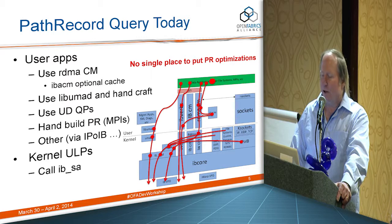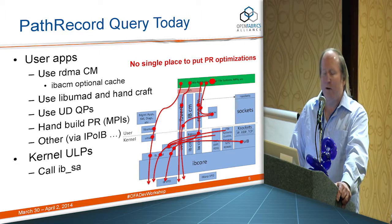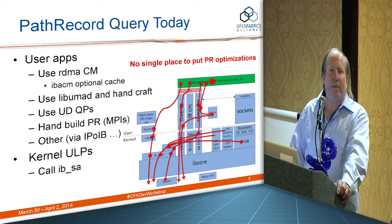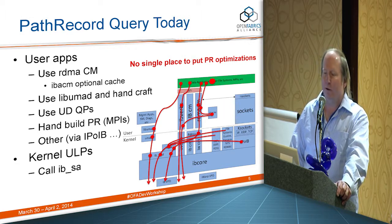There's a lot of apps, and especially a lot of the diagnostics and tools out there, they're still handcrafting their path records using UMAD queries, handcrafting the queries, sending them directly via libUMAD. There are some apps out there that have started to use UD QPs as a vehicle to avoid some of the security restrictions in UMAD and some of the performance challenges in that path. There's also a fair class of applications, especially many of the MPIs, that are just exchanging LIDs directly across the fabric during their job launch mechanism, and then handcrafting the path records.